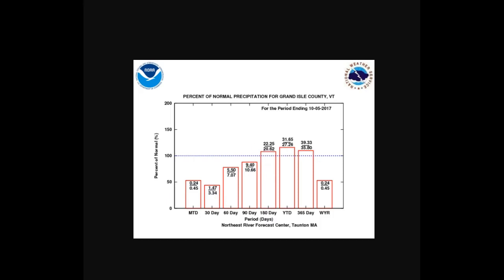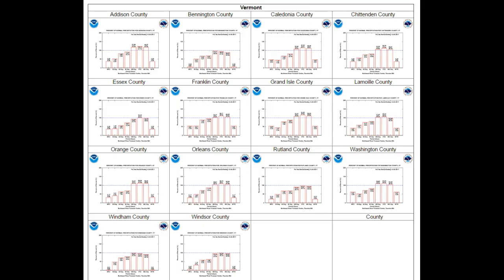So going back and looking at the state as a whole, now this is county by county. It's alphabetical, so it gives you an idea that everybody's been below normal over the last at least 60 days and 90 days. Going back 6 months, though, everybody was above normal. You can see just county by county. Here's Rutland County, for example, underachieving a little bit there. Just about everywhere else was above normal, but notice that it has been relatively dry in more recent times, and this basically shows up statewide.